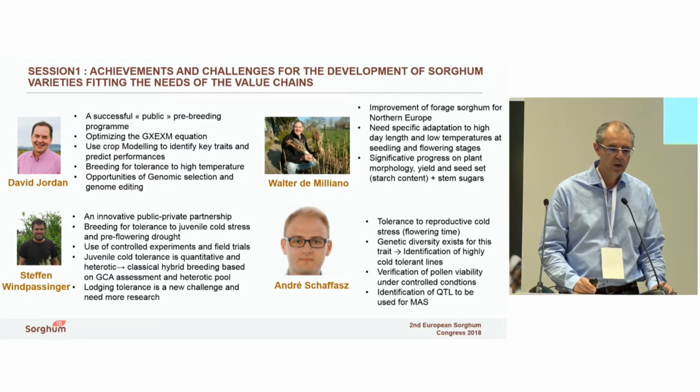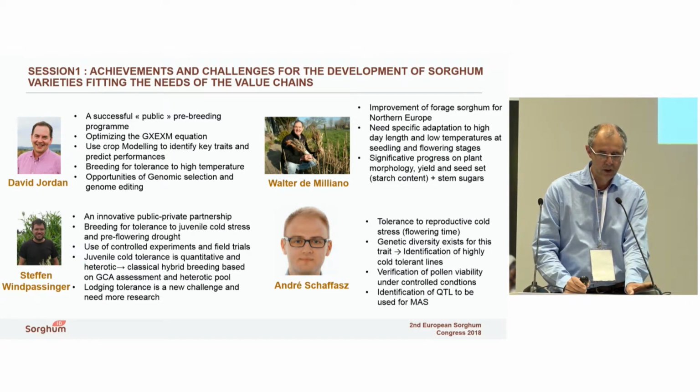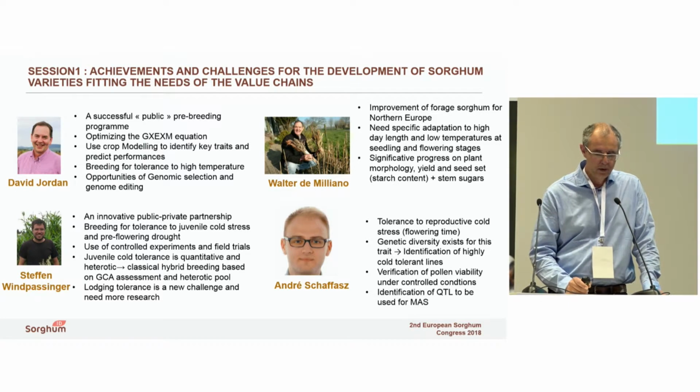we had to obtain more adaptable plants because days are shorter and temperatures are lower, and this applies both to juvenile plants but also to the flowering phase. Nights are cold down there. He showed through the breeding action that great results could be obtained on specific traits in terms of biomass output in fodder sorghum. Also, plant height and overall yield have been improved, and also the digestibility.